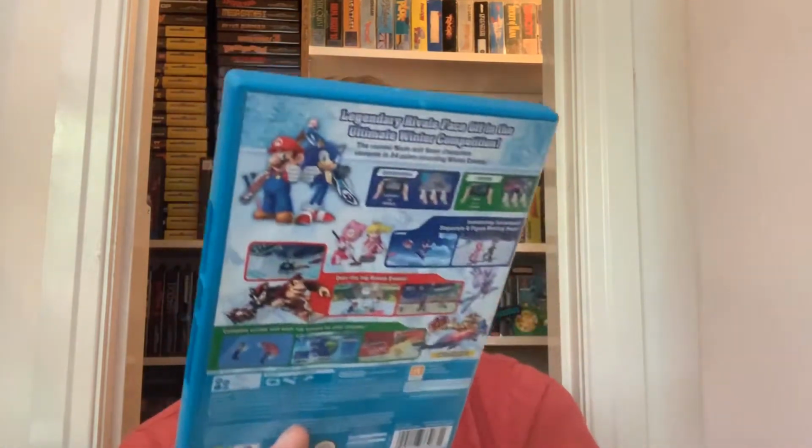Oh no, it doesn't have the manual. It comes with like a tips leaflet. I think most of the Wii U games skip the manuals. So Hyrule Warriors, that's going to be traded. Mario and Sonic at the Olympic Winter Games Sochi 2014.